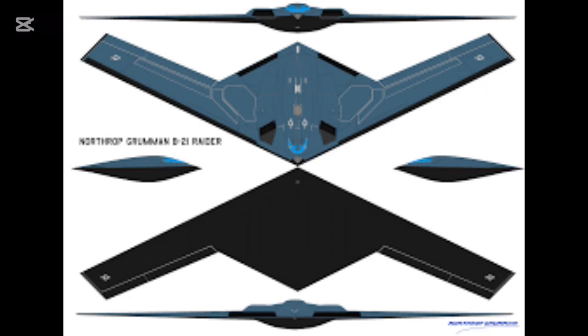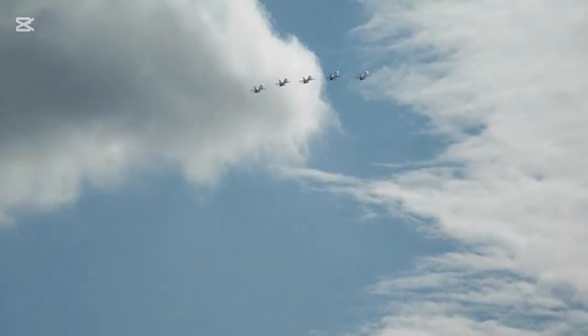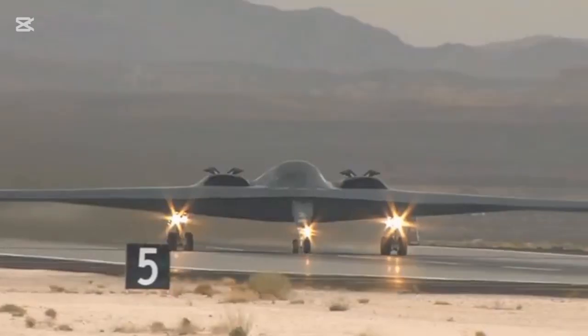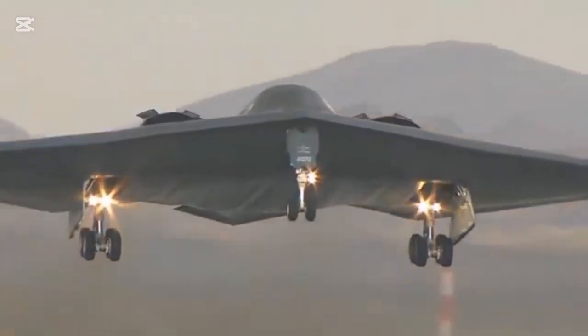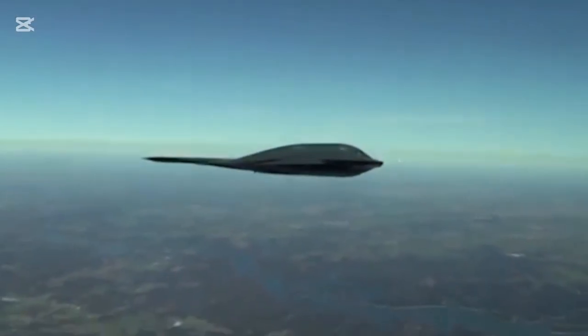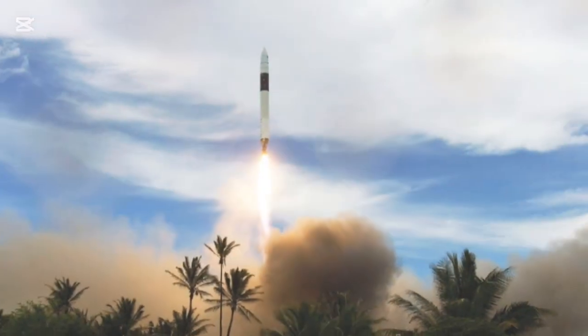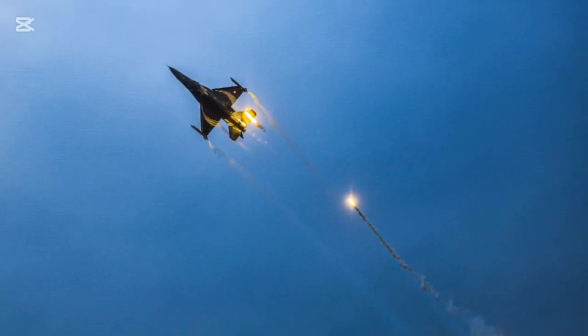But what makes it more terrifying than any fighter jet is its philosophy. A fighter aircraft often has to engage the enemy directly, maneuver aggressively, and fight face-to-face. The B-21, on the other hand, is designed to avoid combat altogether. Its goal is for no one to know it is there until it is already too late. And that strategy may be even more effective than any spectacular display of power, because a missile can at least be intercepted. A fighter jet can be challenged and driven away.